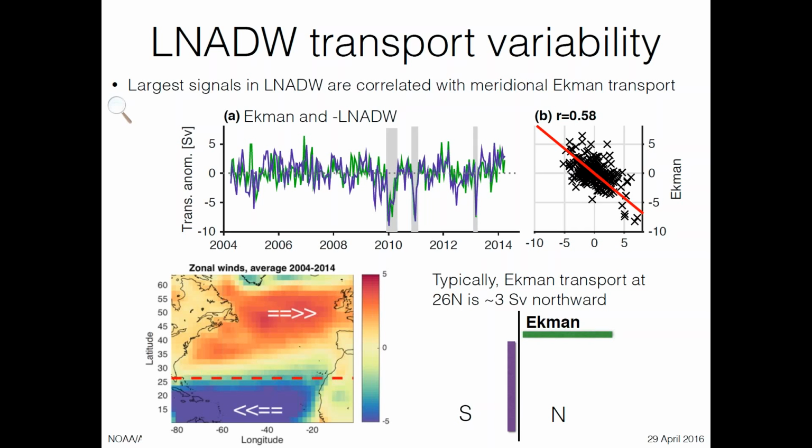So if you just assume a barotropic response to the winds, which previous analytical and numerical studies have suggested is reasonable, then in the top 100 meters you have this quite large northward transport, and distributed over the 5,000 meters beneath, you have southward flowing water that compensates. And so this would seem like a pretty straightforward explanation for this relationship that we see between Ekman transport and lower North Atlantic deepwater transport, at least at first glance.